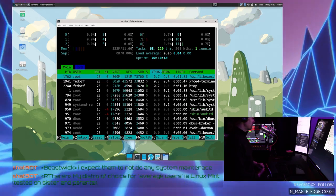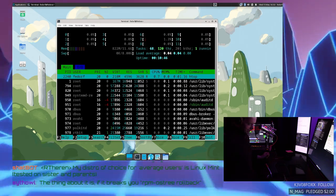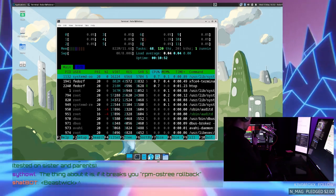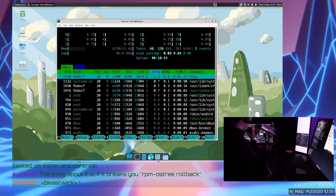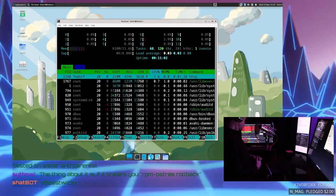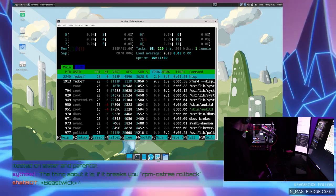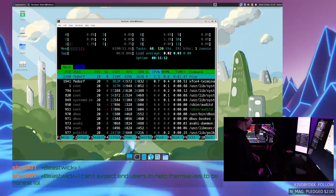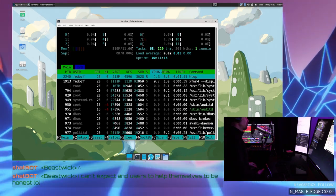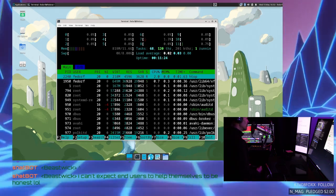Well, if you've got boxes that you're maintaining for others that you're not teaching the end users how to use, it's like Windows. You just take it out back and shoot it and reformat it. What type of users are we talking about? Are we talking about your friend next door, or do you have a client base you're serving? Because that's two completely different conversations, my man.